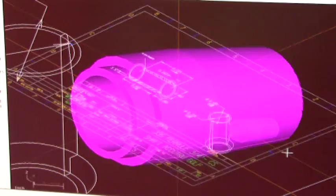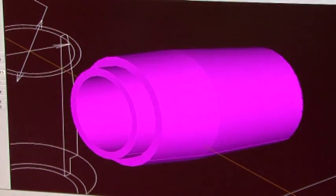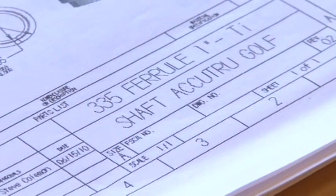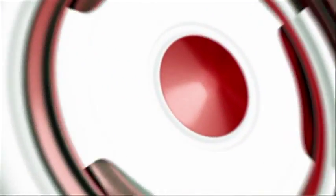We have a customer that we deal with right now that has a ferrule for a golf club. They gave me a sketch, and I took that sketch and turned it into a CAD drawing. They wanted a specific weight, so I was able to change some of the dimensions to create a certain weight for it, before we even got it out on the machine.